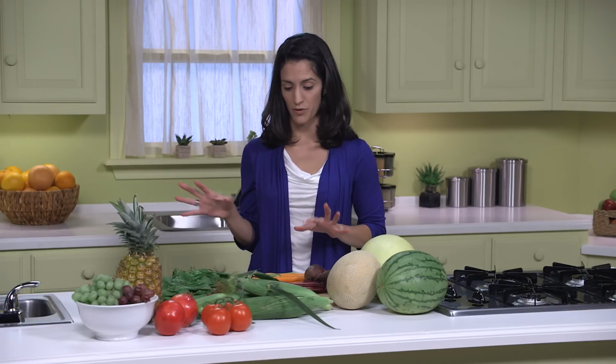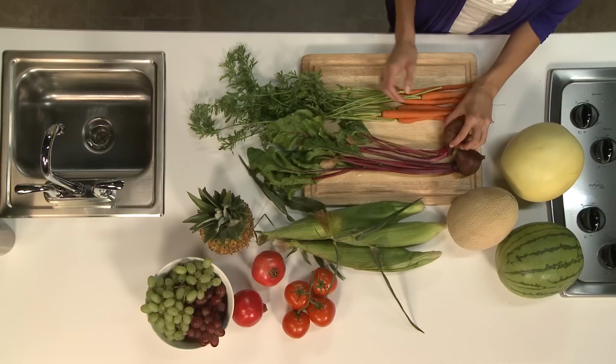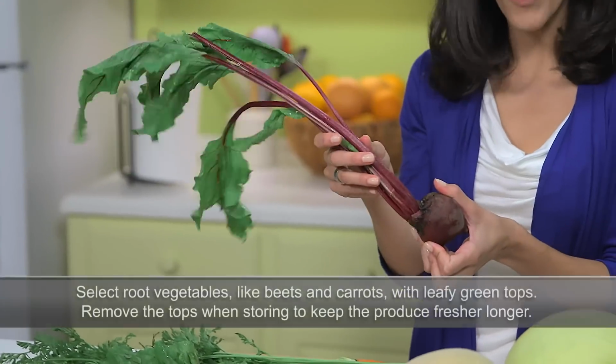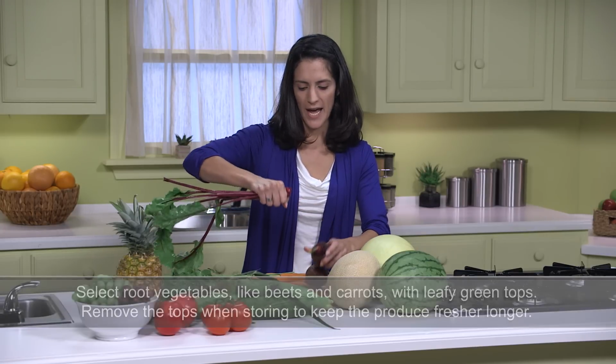Now let's take a look at some of the root vegetables like beets and carrots. At the farmer's market or even sometimes in the supermarket, beets and carrots are sold with their leaves. Take a look at these leafy green tops. If they are not wilted, the beets and carrots are probably fresh. But after you purchase the veggies, make sure you remove the tops right away.